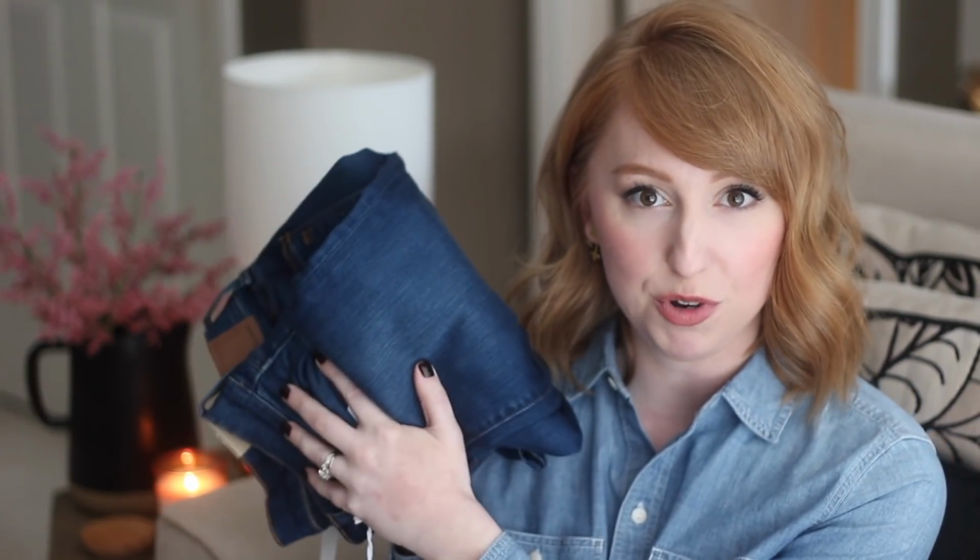And I think the only thing I'm not going to talk about today are the Madewell Road Tripper jeans, but I will put down below why I like them so much and I'll talk about them in a future video.